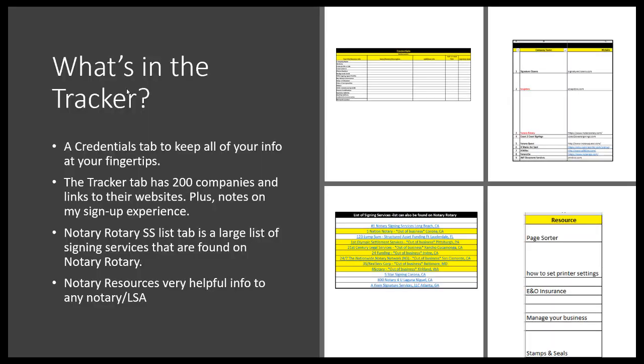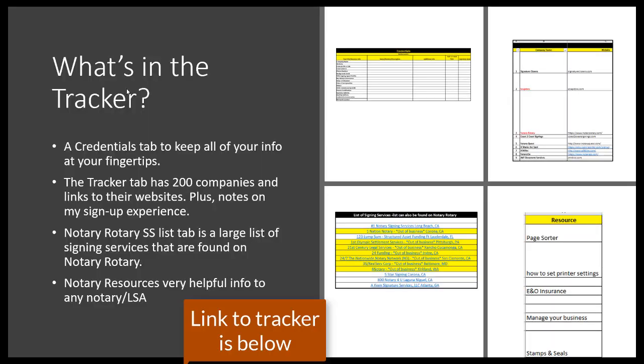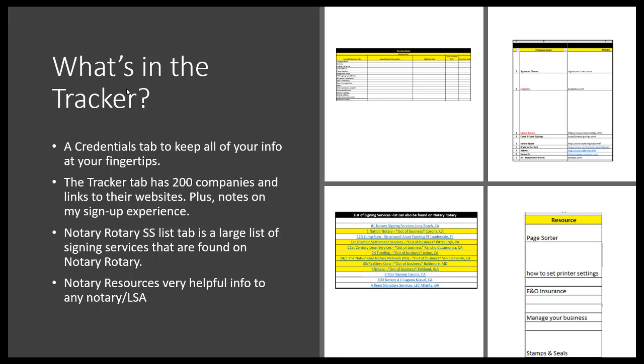All right, so let's talk about what's on the tracker before we actually get there. There are 5 tabs. The first tab is a legend, so you know what the colors mean in the rest of the spreadsheet. Then start with the credentials tab. This keeps all of your vital information at your fingertips. You don't have to go hunting and pecking every time you're trying to sign up.